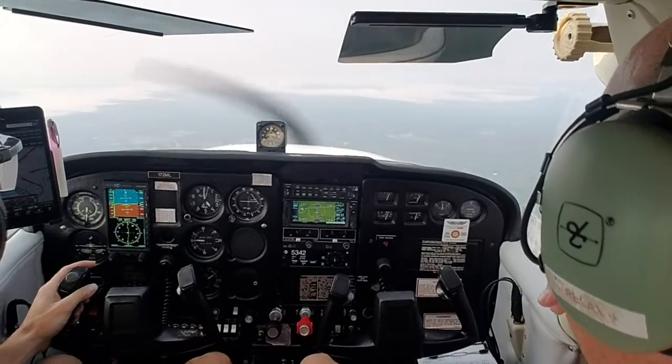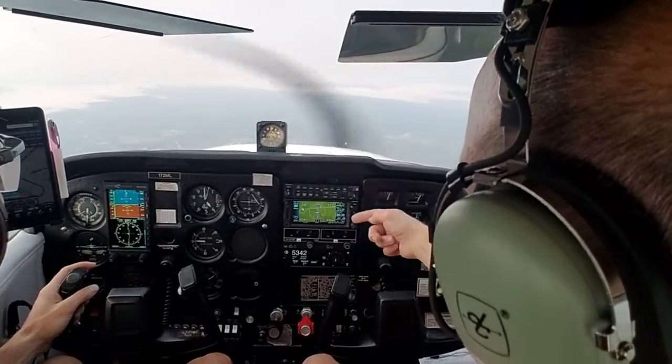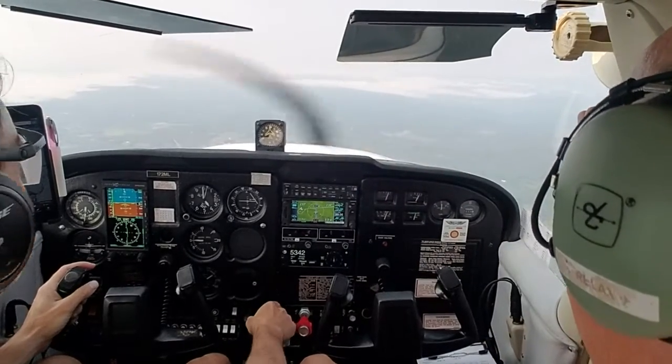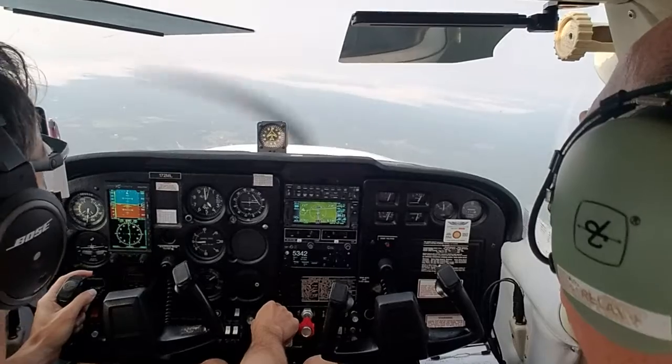Boston Center. So it's giving you a lead turn, so you're going to turn before you get there because of the turn radius. And there you go.